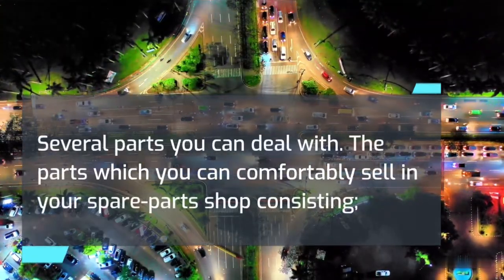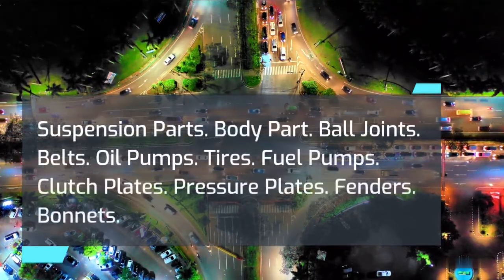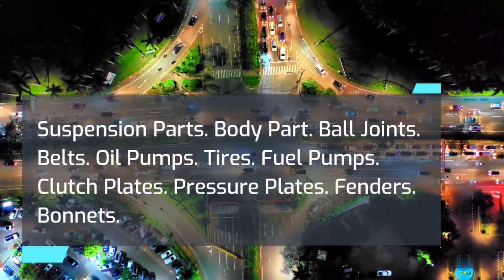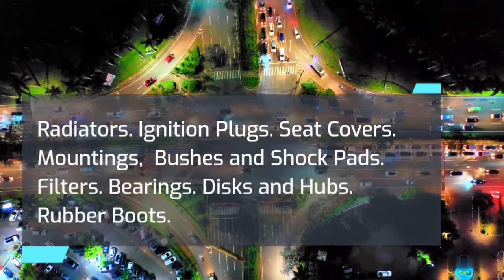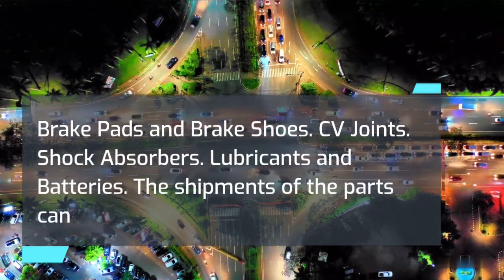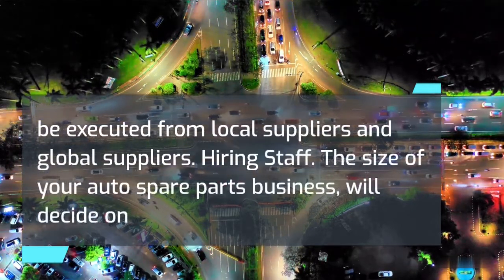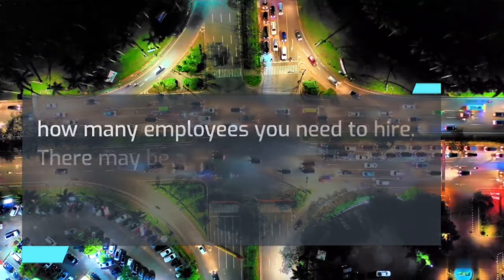The parts which you can comfortably sell in your spare parts shop consist of suspension parts, body parts, ball joints, belts, oil pumps, tires, fuel pumps, clutch plates, pressure plates, fenders, bonnets, radiators, ignition plugs, seat covers, mountings, bushes, shock pads, filters, bearings, discs and hubs, rubber boots, brake pads and brake shoes, CV joints, shock absorbers, lubricants and batteries. The shipments of the parts can be executed from local suppliers and global suppliers.